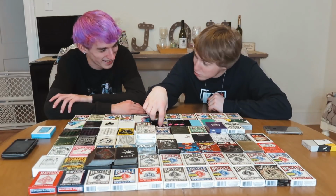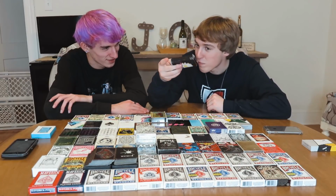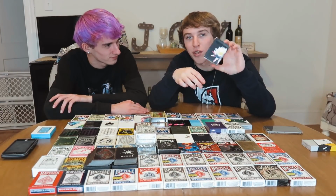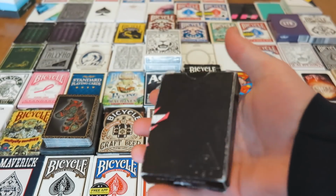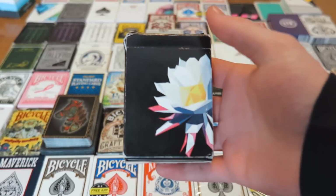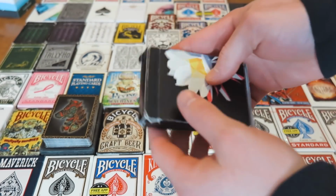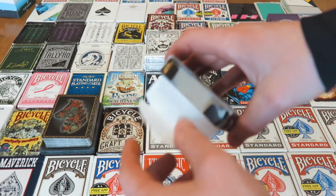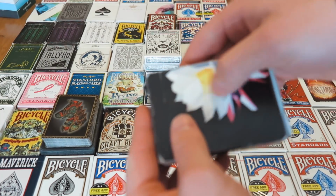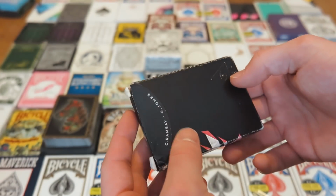My next favorite has to be Carpe Noctem by Chris Ramsey. Alright, so this is the Carpe Noctem deck. In Latin, that means seize the night. And Chris Ramsey made this deck because he gets all of his best work done at night, and this deck is devoted to those people who are like that. Pretty standard, simplistic tuck case. It's kind of beat up, but it's not really that big of a deal.